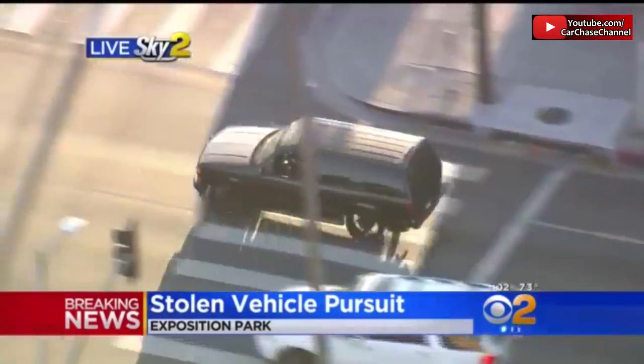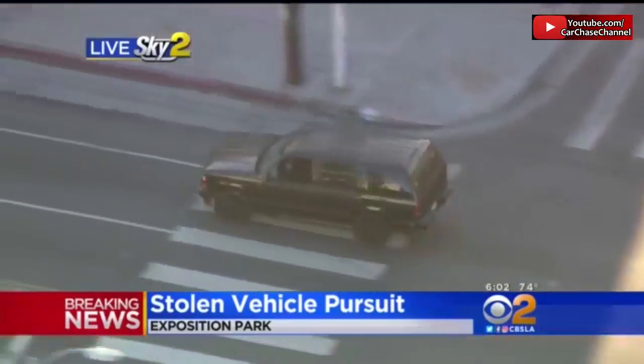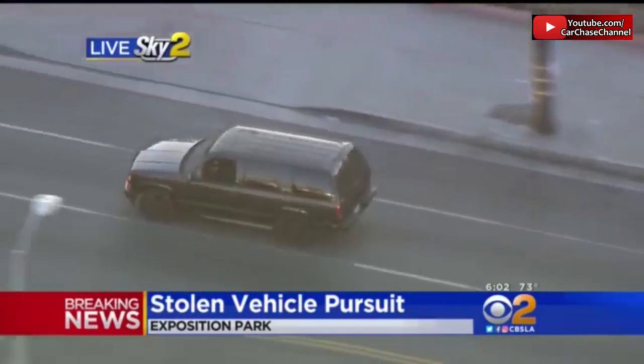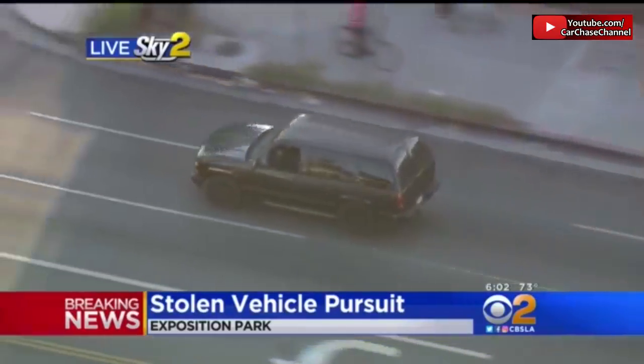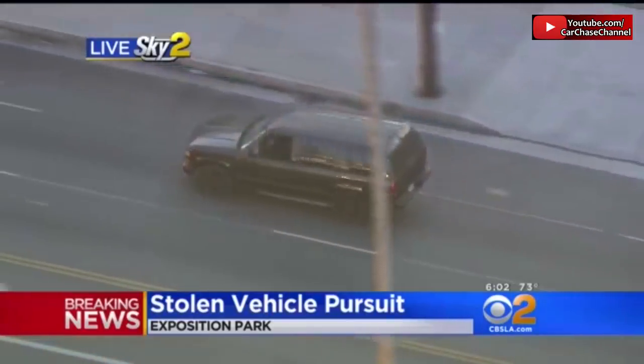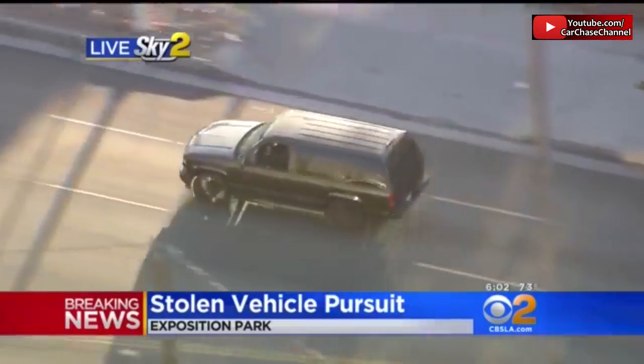Did some crazy maneuvers earlier on. Just kind of wondering, probably like what everybody else is, why is he driving so slow right now? Probably the driver, not the vehicle. So that means if he gets cornered, he might kick it up again. Right now, LAPD in tracking mode.